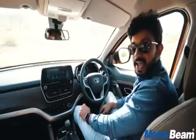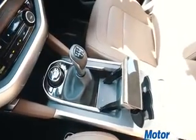In terms of safety, Tata has equipped this vehicle with 6 airbags, a first for the company. It also gets an advanced ESP which gets off-road modes, and along with that 14 other functions.